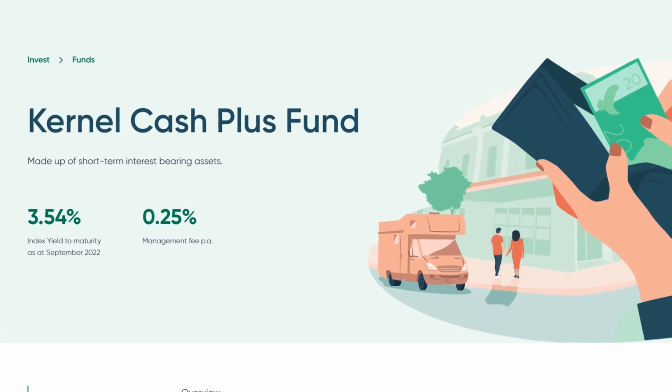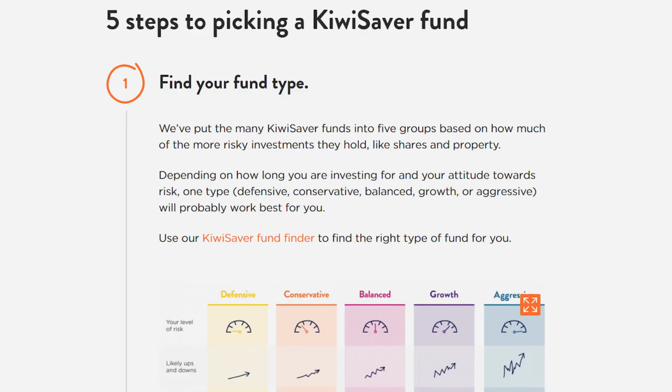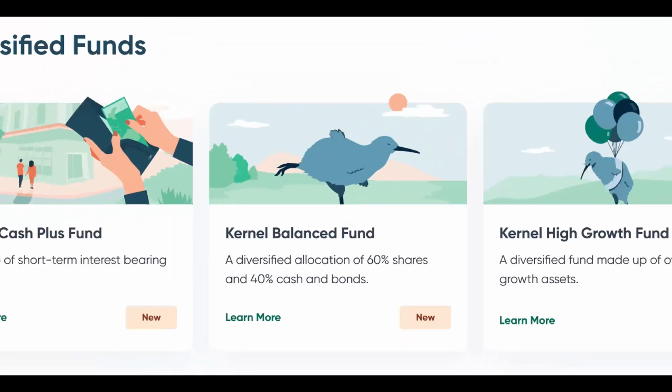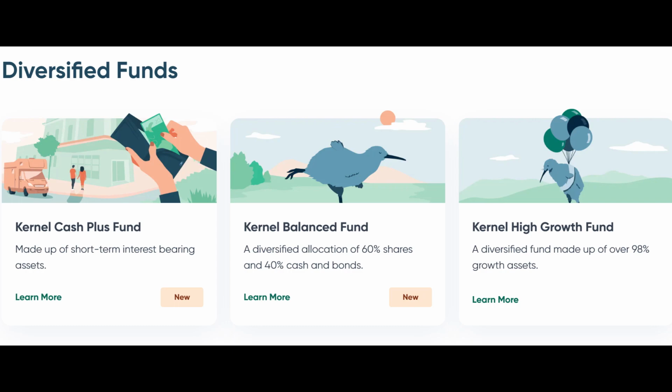The next fund on offer is the Kernel Cash Plus Fund. If you already invest in KiwiSaver, you'll have seen reference to cash, balanced and growth funds before. You can think of Kernel's 3 diversified funds as following the same structure. In their last round of bringing new funds to the market, Kernel launched their High Growth Fund, and this time around they've added 2 lower risk funds for investors.